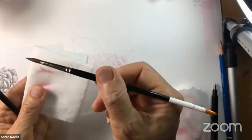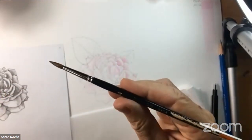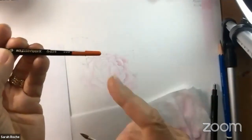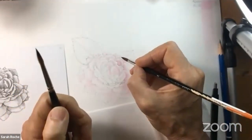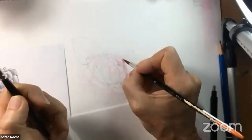So I've got a nice point on my brush, and I'm using Raphael 8404s, and they are number 4. I have 2 of them, exactly the same, and they're the ones with the orangey red end. There are 2 that look very similar, 8408, which is much more pointy. A lot of my friends use that, but I just can't. There's too much paint on there.